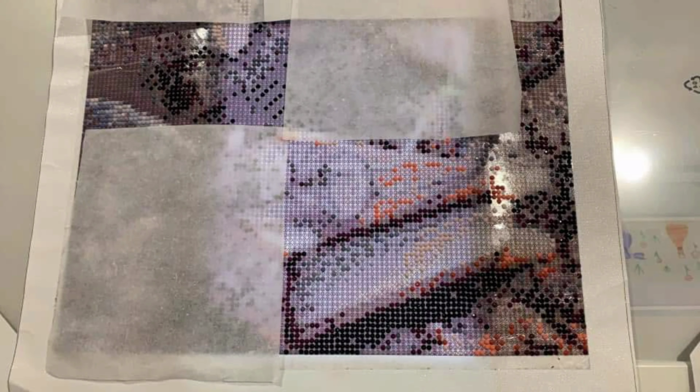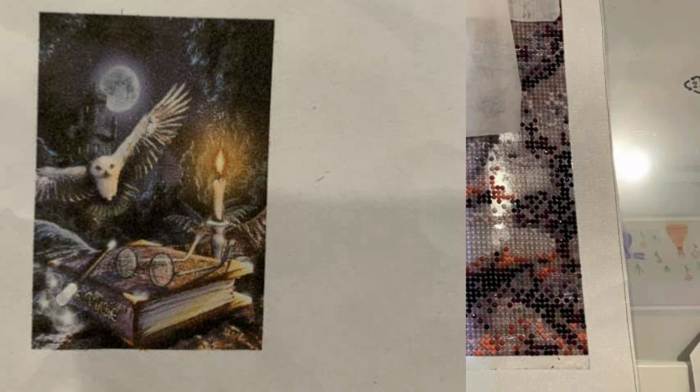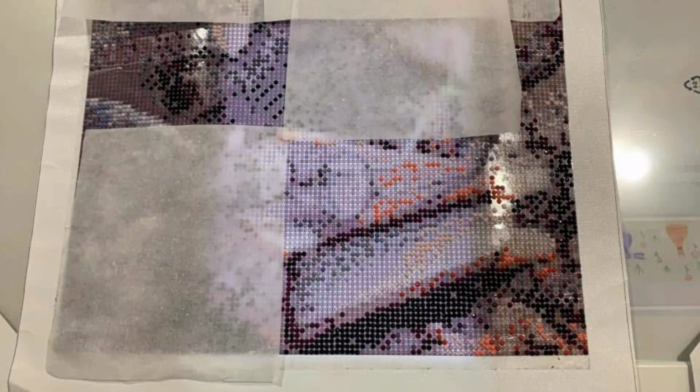Ness is working on this one. It is a 35 by 45 centimeters, and she bought it off of Wish, so she cannot remember the price. This is what it's going to look like when it is all done. I'm excited to see it because this picture isn't super clear, so I'm excited to see the actual painting when it's done. So keep us posted, Ness.